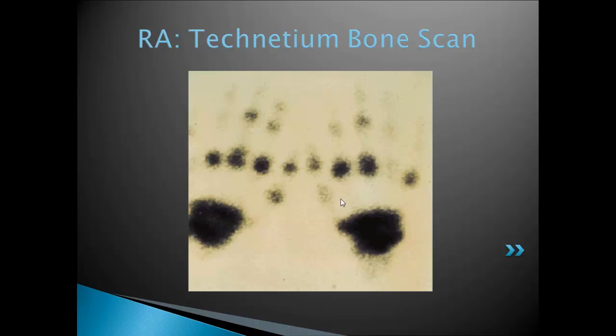And what you'll notice in this particular version, you can imagine this is the hands. This is within the joint capsule of the wrist, okay? The big joints of the fingers, the metacarpophalangeal joints, okay? And then the PIP joints are these joints right here. And so what you're seeing is that that's showing these joint areas of inflammatory response. And it's a very sensitive test for this.